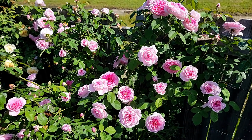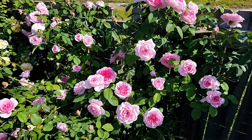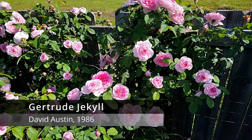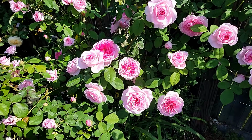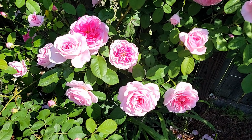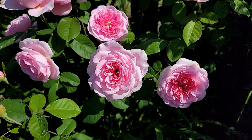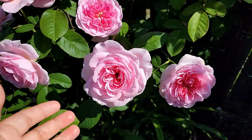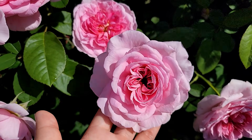Today I want to show you how gorgeous my Gertrude Jekyll is. This is a David Austin Gertrude Jekyll that I planted, I think, back in summer 2019, and I just want to show you how gorgeous it is. I mean, look at that. It's so perfect. It's simply perfection.